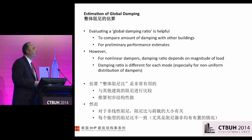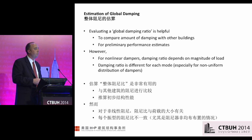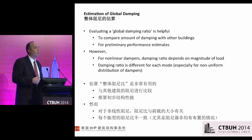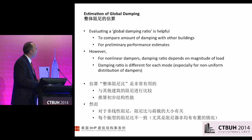There are some useful ways. There are some design methods out there for conventional design by ASCE. And so we did look at that as a helpful way to gauge whether or not we are on the right track and to check our nonlinear analysis. But in the end, there is no way to design other than just doing a full nonlinear time history analysis. These elements are nonlinear.